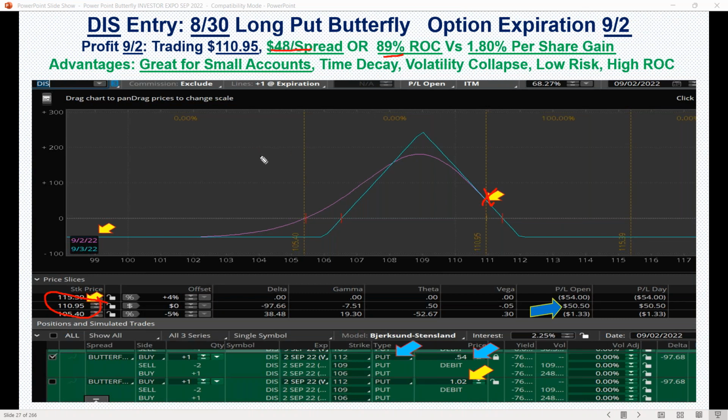Now you can see that the potential here, the great thing, the advantages are, one thing, if you have a small account, these are fantastic trading for small accounts, right? So you could have bought 10 contracts, cost you $540 of risk, with potential to make over 2,000, or you can buy one or two. So that's the beauty there. Small accounts are perfect. Takes advantage of that time decay, volatility collapse, low risk, high reward trade. So it just has so many different great benefits versus just going outright long or short options or short shares or futures.